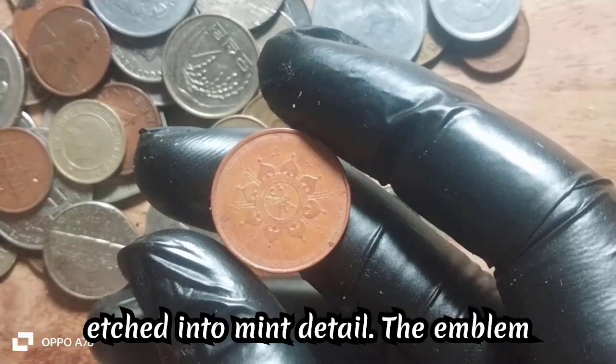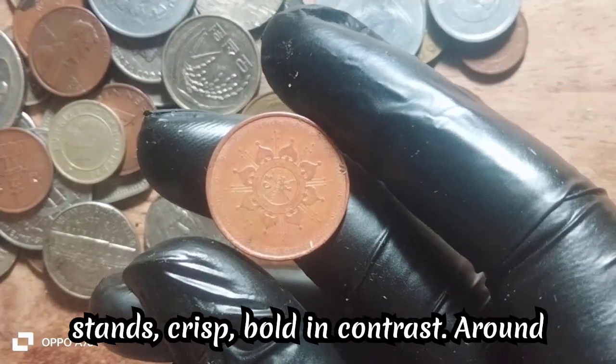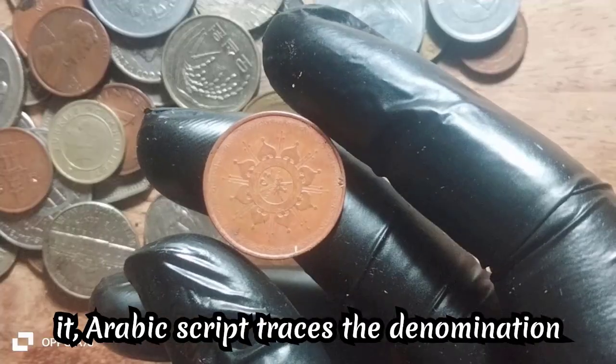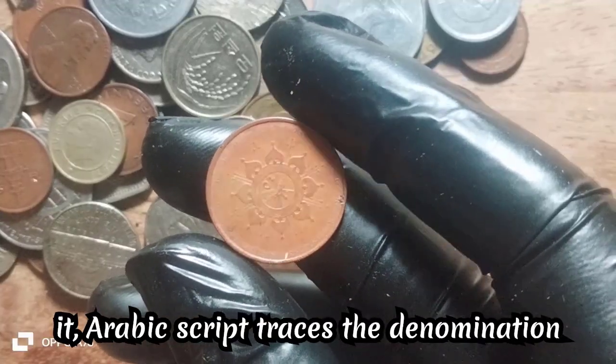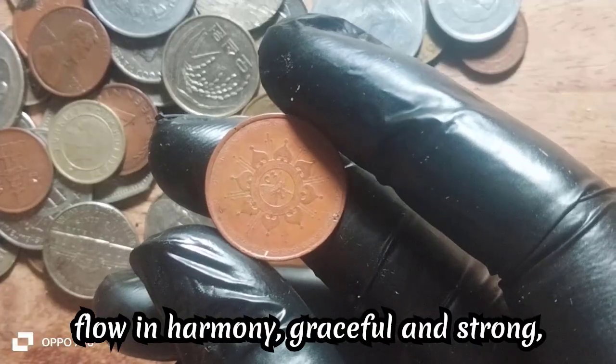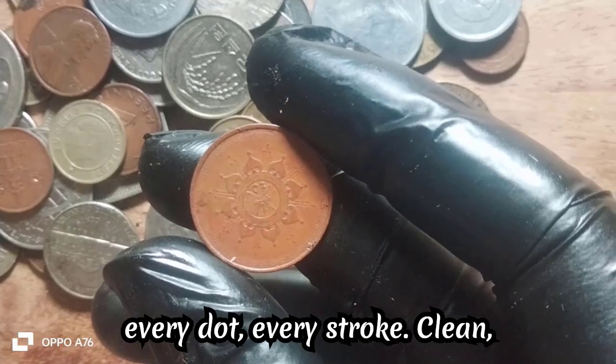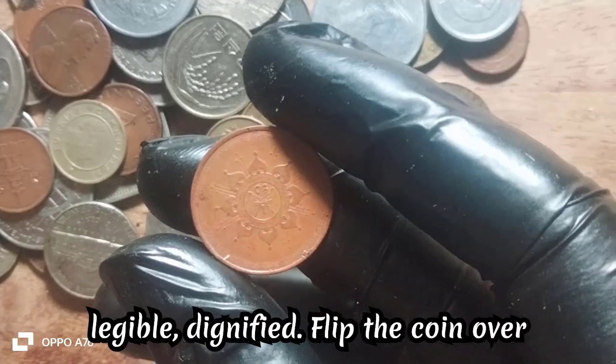The emblem circulates among coins, but here it stands crisp, bold in contrast. Around it, Arabic script traces the denomination and the issuing authority. The letters flow in harmony, graceful and strong. Every dot, every stroke, clean, legible, dignified.